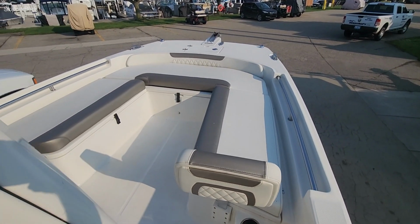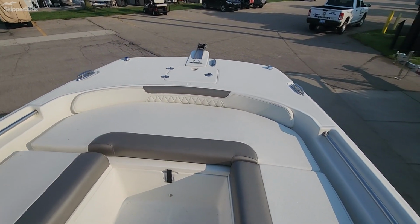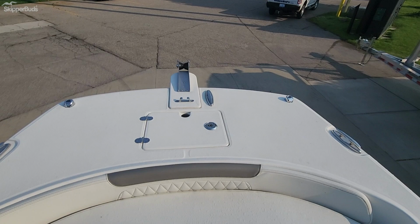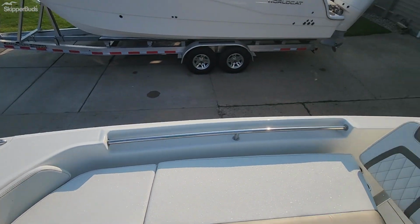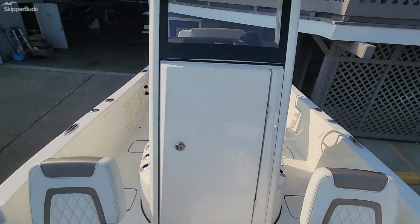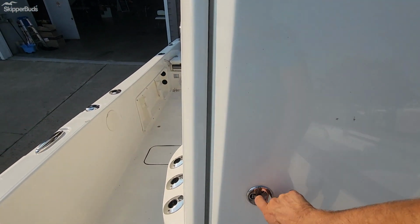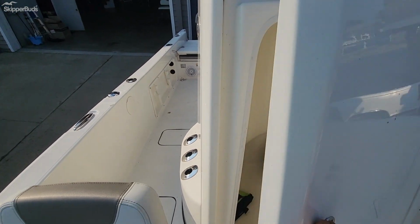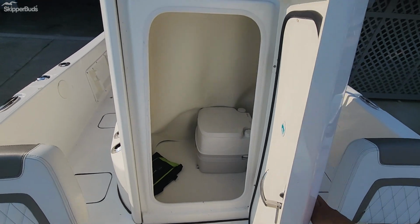Nice lounge seating forward. You have an anchor pulpit with anchor locker storage there. Head on the forward part of the console.